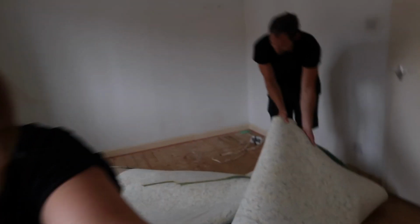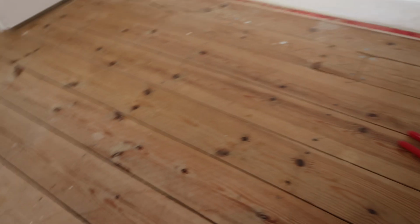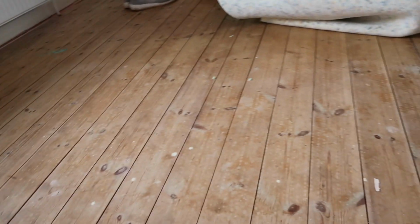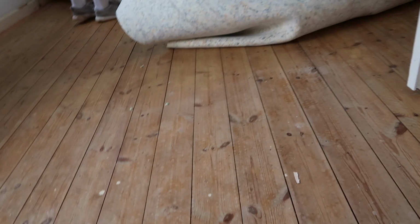Right, carpet is ripped up, as you can see. Ben is just doing the last bit. I've listed it for free on Facebook Marketplace, so hopefully someone wants it somewhere. I'm now pulling up all these staples that were in the floor that held the carpet down, which is very annoying and is going to be very time consuming. But the good news is we have beautiful floorboards, and actually, obviously there are a few patches, but these aren't too bad. So we're currently deciding whether or not to keep them like this and sand them, or paint them white, which was my original idea.